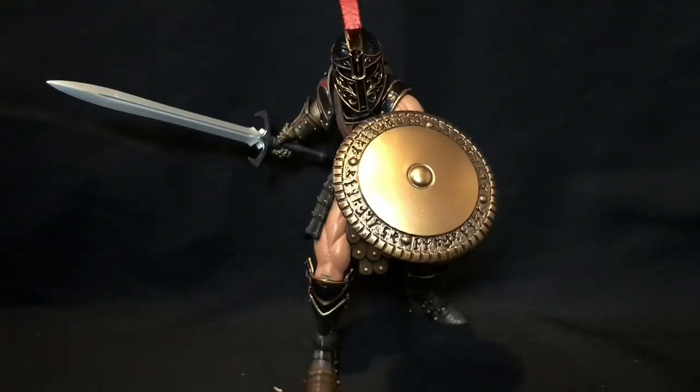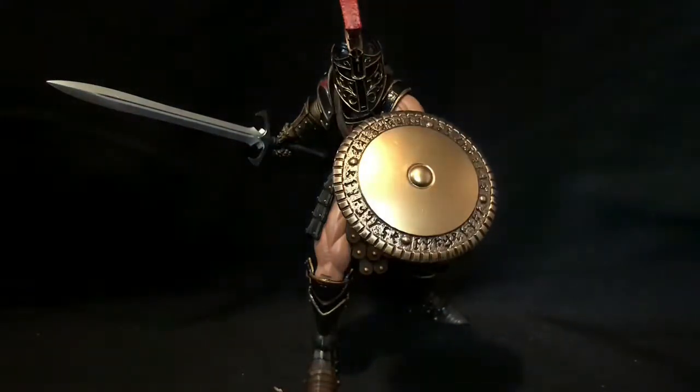He looks like a God of War type character, which I'm a sucker for Greek mythology and stuff like that. I wish I had one of the Minotaurs for this dude to square off with, and I'm actually surprised that they didn't put another Minotaur in this wave. For a Coliseum wave, there was a sheer lack of gladiators and anything to do with the Coliseum. Interesting. But with that being said, we're just going to jump to the chase and get right into this guy. So let's start with all of his accessories.